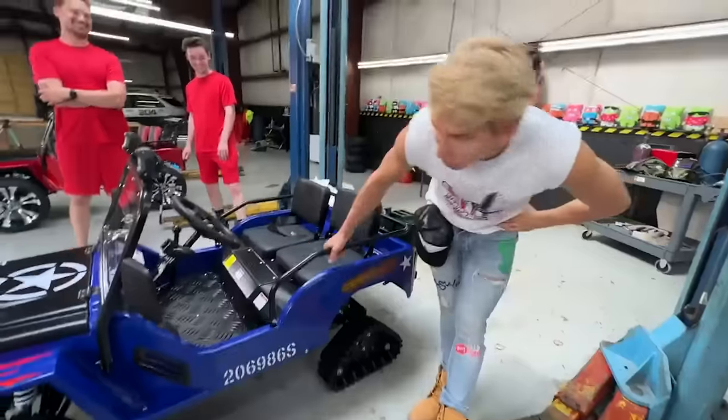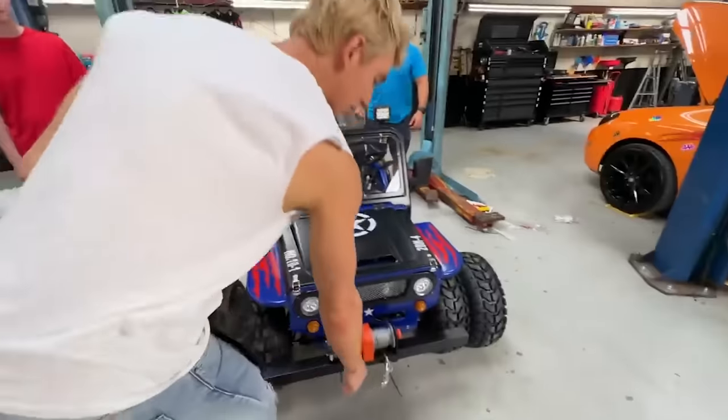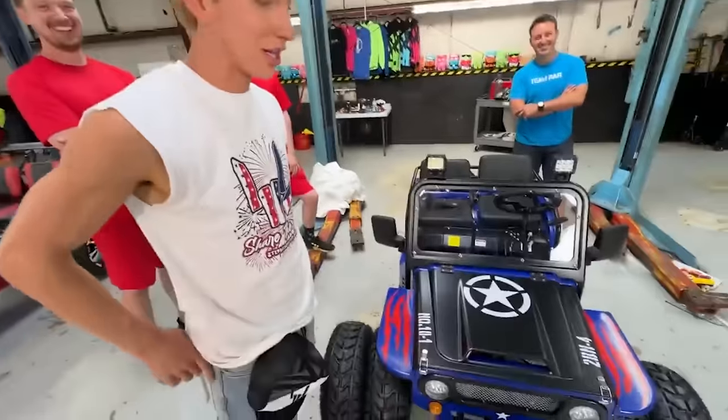This looks cool. I don't know how functional this would be. Oh, it's functional. It drives. Oh, you got a winch. That's cool. Yeah, pull on that. Give that a good pull. Oh, nice. Zip tied on. That looks good. Yeah, this one definitely works the imagination a little more than the other one.